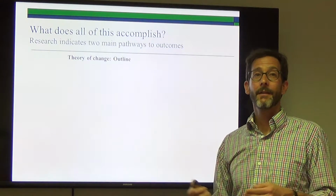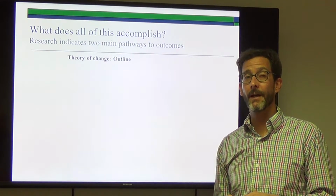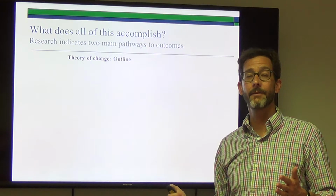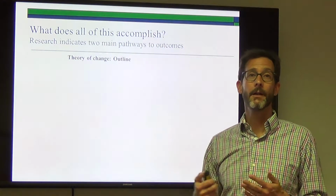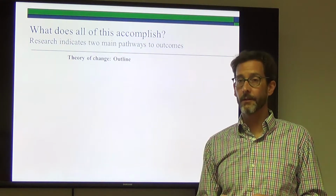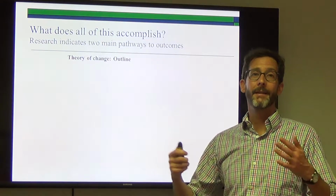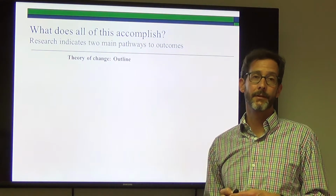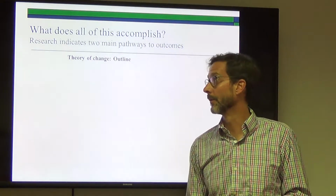So that's the summary, and you're going to get a whole lot more detail about the 4 phases of Wraparound and the activities and examples from families like Oliver Post's family over the next few weeks. Later in the course, we're going to learn a little bit more about the research base for Wraparound and the kinds of program and community supports that we need to get in place to make sure that all of this happens in the real world.